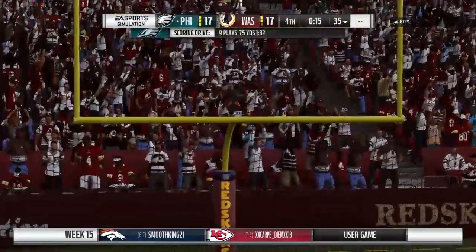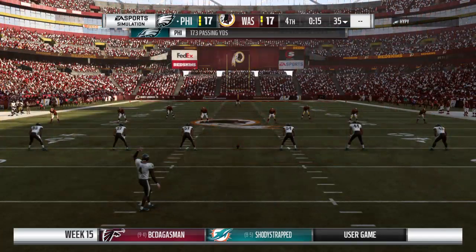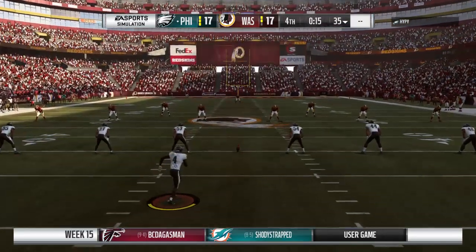And let me tell you something. Forget being conservative here. Go for it. Go for 2. Well, going for it on the road. Want to win it right now. Well, win it right now. Have the momentum. Go ahead and get it done.